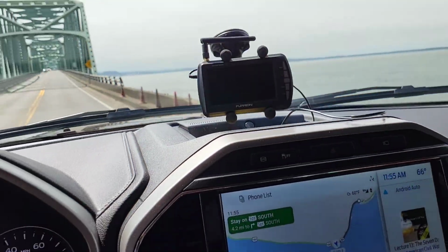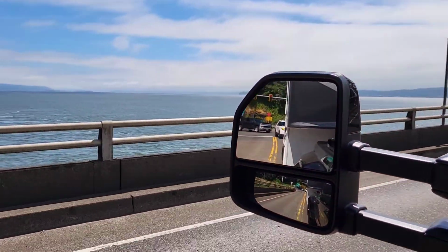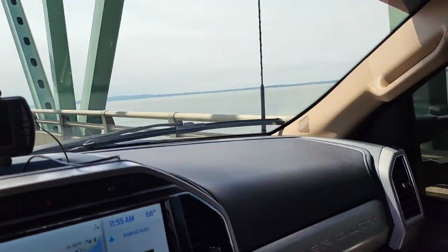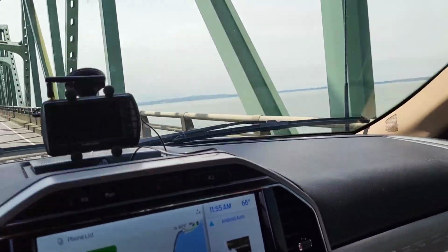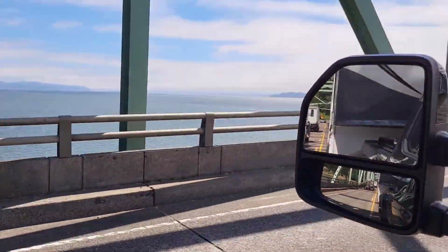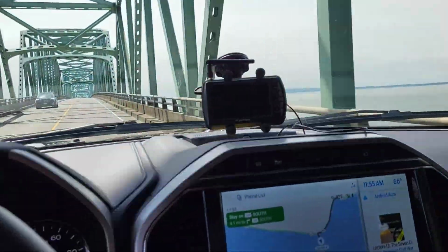Continue on US 101 South for 4 miles. Crossing the Astoria-Megler Bridge, I think. We're on the 101 Coastal Highway. We're still in Washington, headed towards Oregon. Really pretty area. There's like sunken ships along the coast and all kinds of stuff.